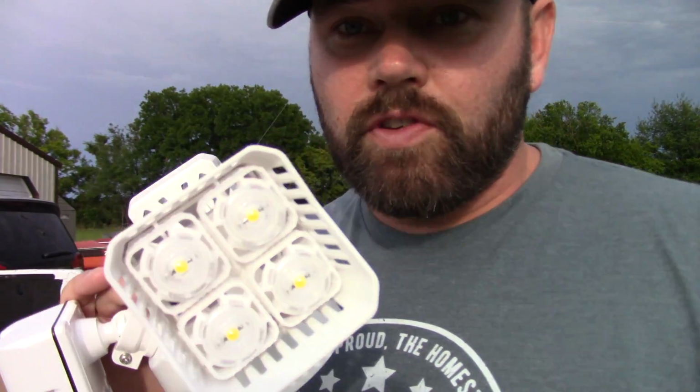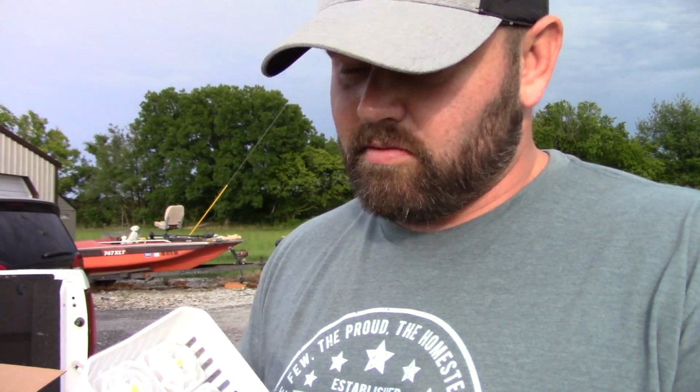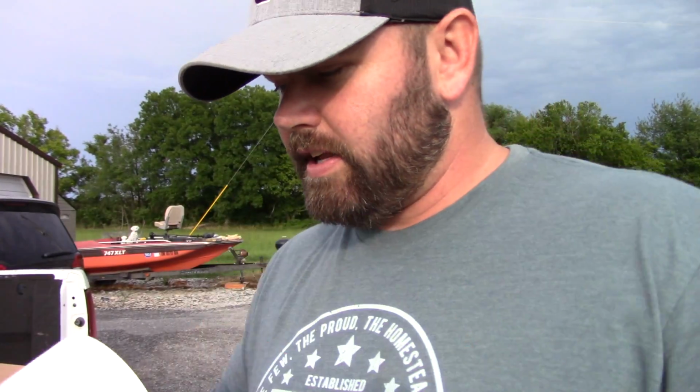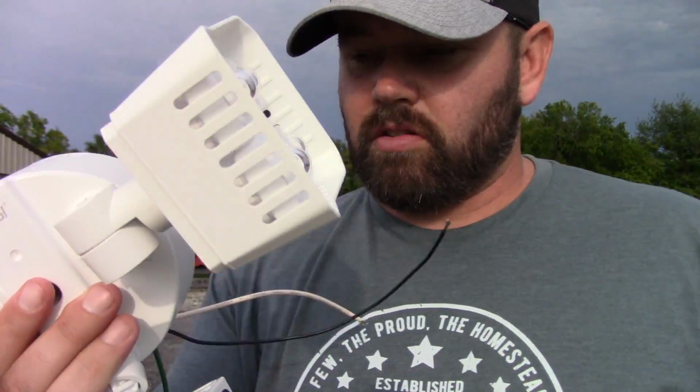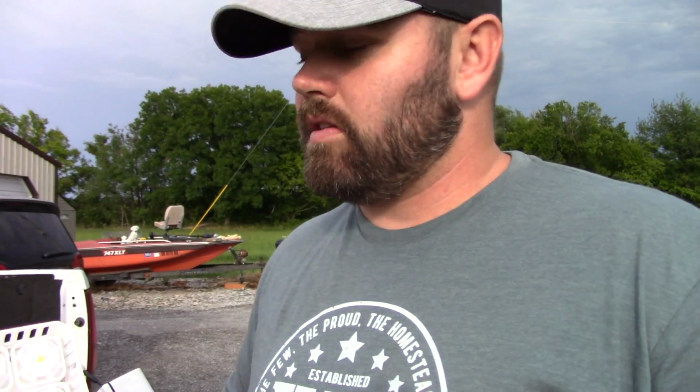I can't do a review on them yet, but they're made out of plastic. They look like they'd be pretty bright. They're all LED lights. There's 4 LED lights on each side, and it's got a motion detector. So we'll put that up on the house in 3 different spots, and once we do that, they'll probably be one of the last parts that we do when they start putting all the outlets and lighting up and stuff like that.